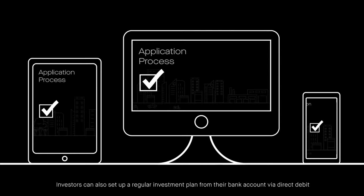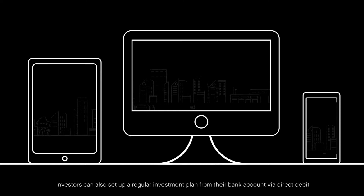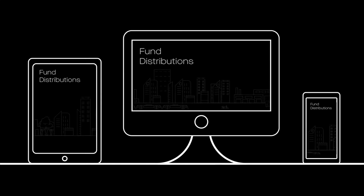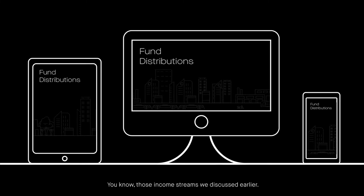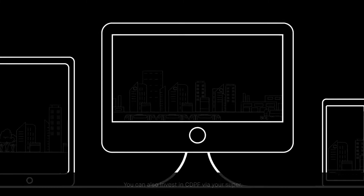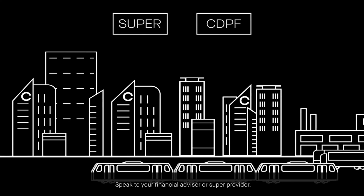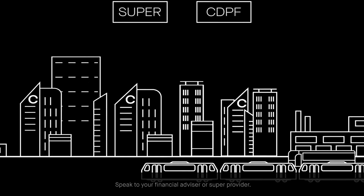Investors can also set up a regular investment plan from their bank account via direct debit, or from the distributions the fund pays. You know, those income streams we discussed earlier. You can also invest in CDPF via your super. Speak to your financial advisor or super provider.